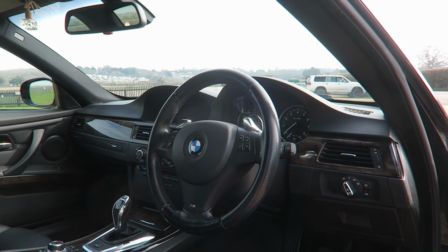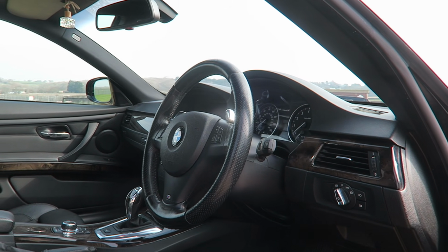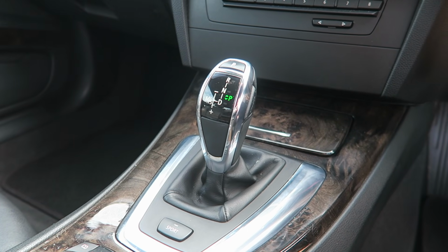this pre-facelift model, because this one, although being pre-facelift, actually has, of course, the N54 twin-turbo 3-litre up front, but it has the DCT gearbox from an LCI or facelift version of this 335. There's only around 174 in the UK of this model, because it was a crossover. That makes it relatively hard to find in a way. Finding a pre-facelift but with that DCT gearbox, interesting combo.